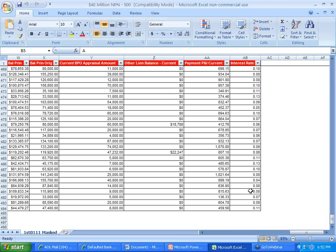So again, if you've never seen a tape, this is basically what a tape looks like. Again, I love this business because not only can I deal with one tape, here I am dealing with 500 properties. And if you guys continue to watch my videos, I'll post some more hedge funds that I've worked with, and I'll also post a bank that I dealt with directly to buy their portfolio, and they had 174 loans.